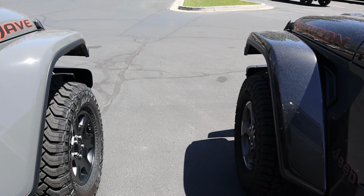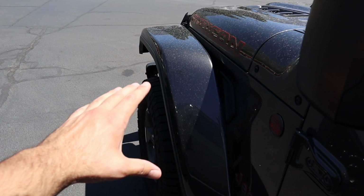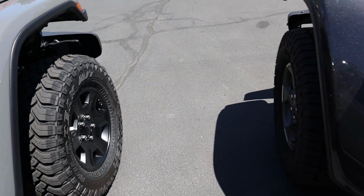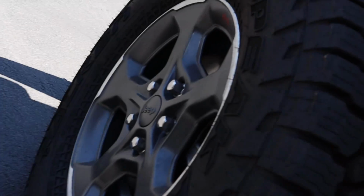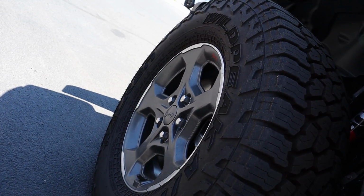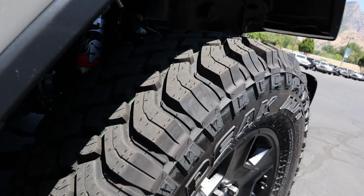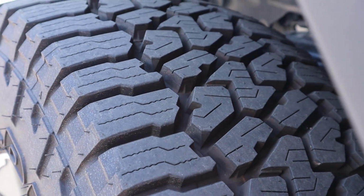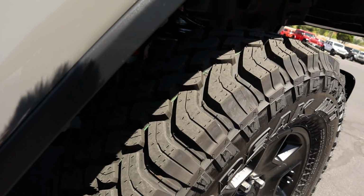Now let's go over the tires and wheels on both of the Jeeps. We've got 285mm tires, they're both 33s. 17-inch wheels on both. But you will notice first and foremost, the wheel design is a little bit different, and by different, I mean it's mostly the color. They look pretty similar, just different coloration. And then the tires themselves, you can kind of see the difference in the tread pattern on the tires. This is the Rubicon, remember, and then this is the Mojave. So yeah, there's that whole thing.